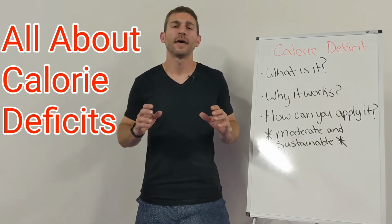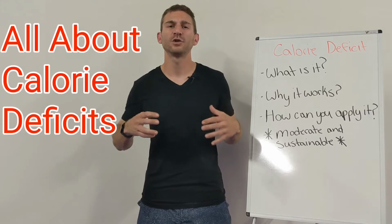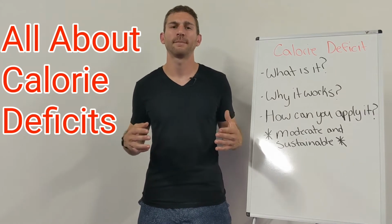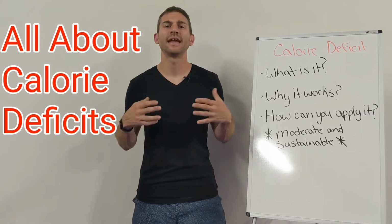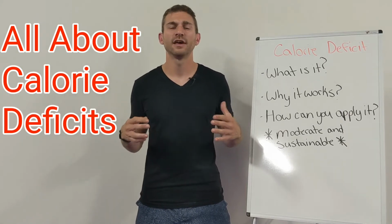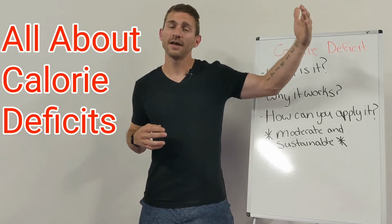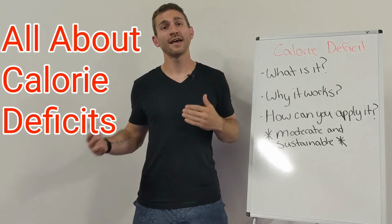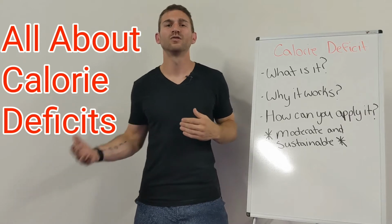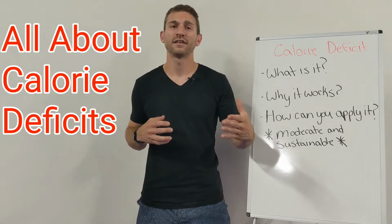Think about this. Every person has a base metabolic rate, or the amount of calories that you burn at rest each day. You can also think about this as your maintenance calories. How many calories do you need to eat on a daily basis to maintain your current weight? If you eat more calories than that, you're going to gain weight. If you eat less calories than that, you're going to lose weight. This is something that's going to happen over time, not overnight.